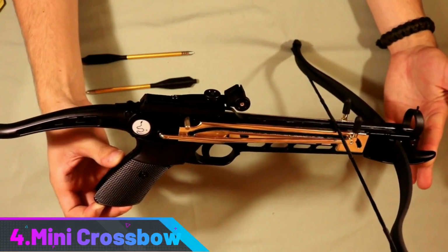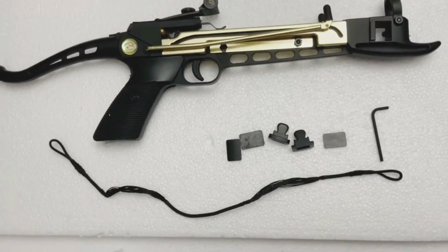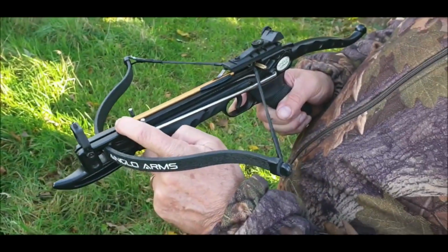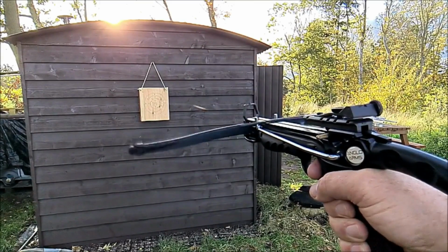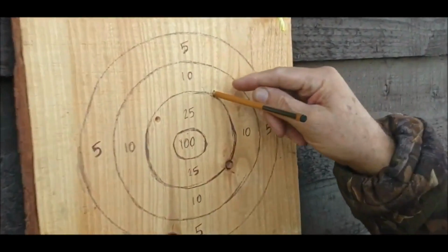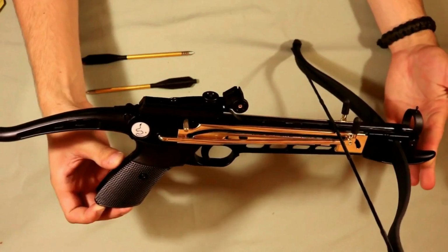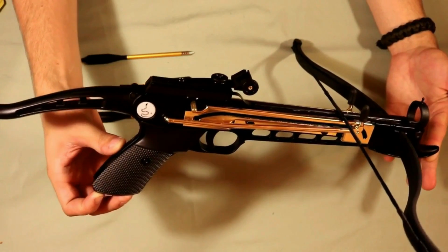Number 4. Mini Crossbow. Welcome to power-packed fun with our speedy crossbow. Here's the low-key deal. While it's incredible for hunting and target practice, it packs a punch, so handle with caution. Clocking in at 330 feet per second, this compact lightweight wonder is like carrying binoculars.